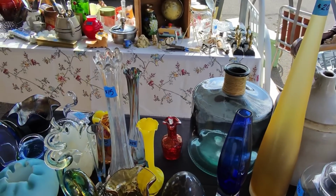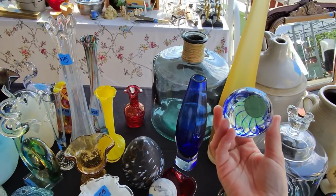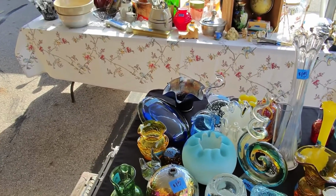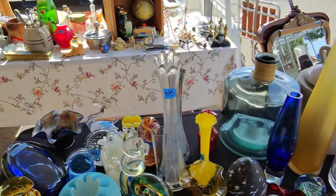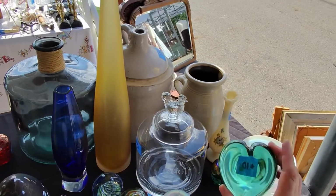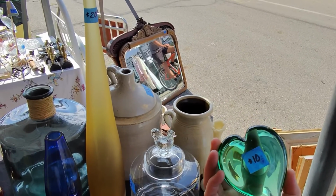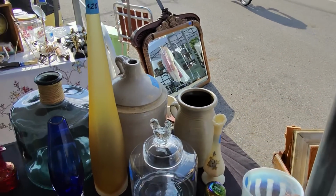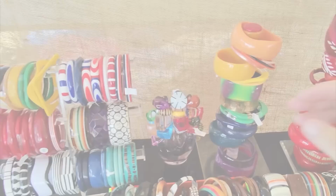But here I am looking through the other glass pieces. They had a couple pieces of paperweights and some oil lamps that were really fun to look at. I have to double check all the paperweights, of course. It was a nice little heart-shaped one, but it was not marked. And nice opalescent stripe bowl there.